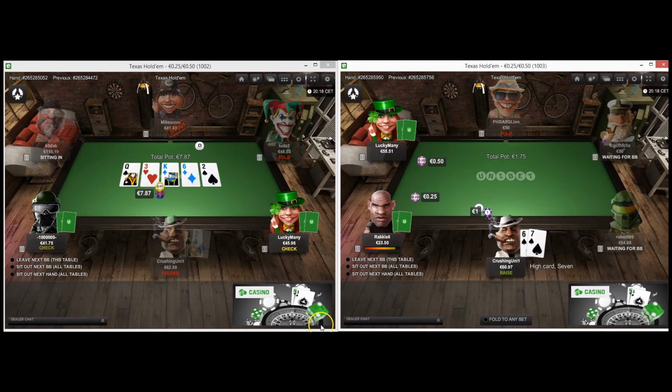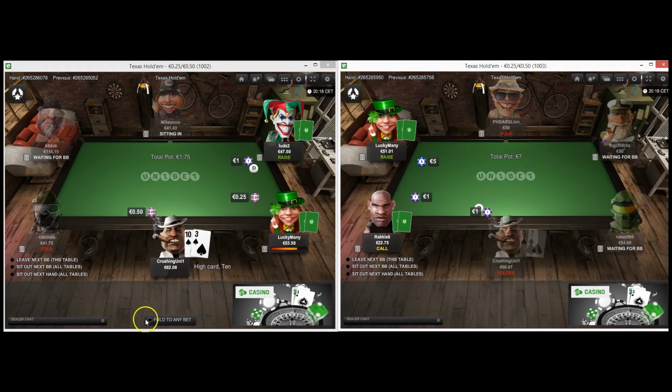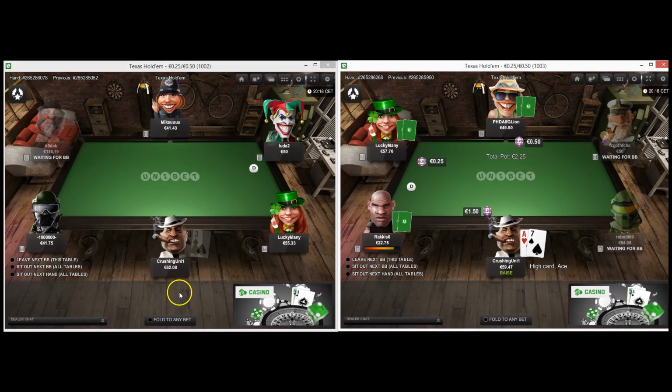Six, 7 suited on the button. I'm just going to stick to a min-raising strategy. We get 3-bet here in position, but we do have this guy here who's only got 50 big blinds and could just jam, so we're just going to get out of the way and fold there. Lucky Many does seem to be in quite a lot of pots, so lots of 3-betting, so we've got to keep an eye on that.